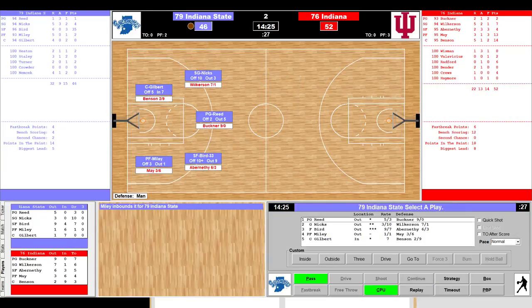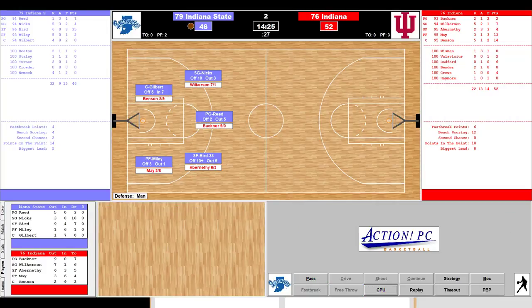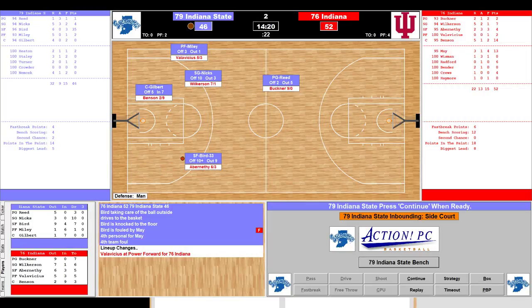So here's the inbound. Miley inbounds it for Indiana State. They work it to Reed. The Hoosiers now in a man defense. Buckner on Reed. Abernathy on Bird. They get it to Bird. He's going to try to beat Abernathy. Drive to the basket. He's knocked to the floor, and that's the fourth personal foul on May. And fourth team foul on the Hoosiers. And Valavikis will come in at power forward, and May will go out. Valavikis, one foul, 2 points. No rebounds, no assists.